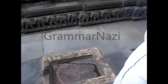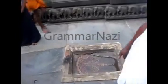The footprints of Lord Vishnu. In case the temple is closed, if people come at odd hours, they do the offerings here. Vishnu Pada. The lotus is supposed to be for God only. Varaha Avatar. Rati and Kamadeva.